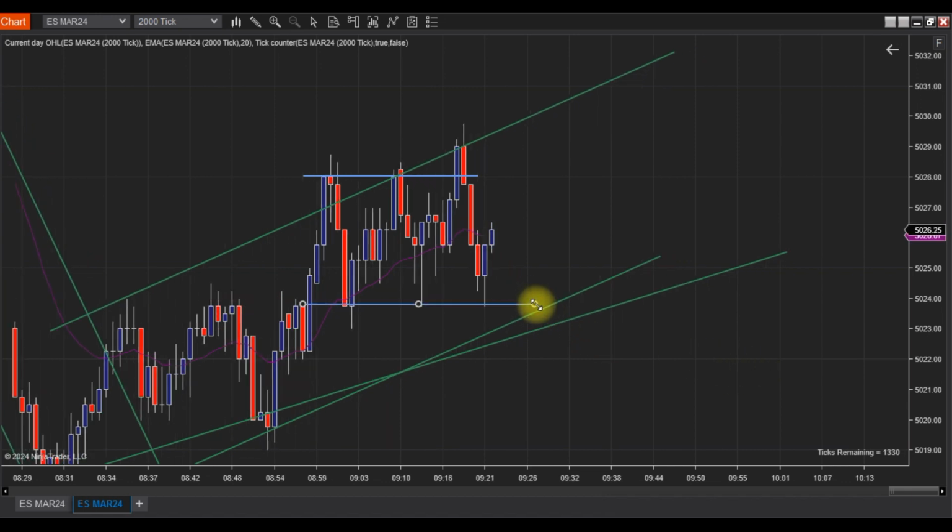So we've got to be aware of the size of the range too, because we can't trade in here. What we can do though is wait for a break of this range and try to fade it, especially if it's a downward break and we can get a second entry trigger to the long side. We might be interested in that.